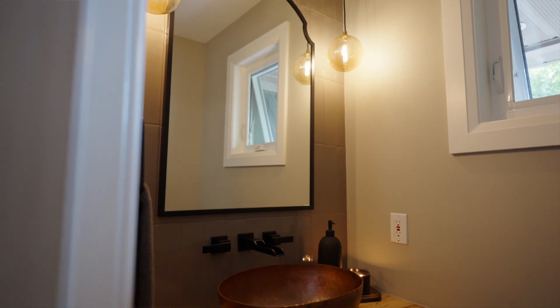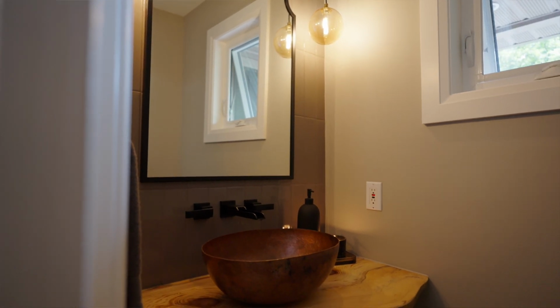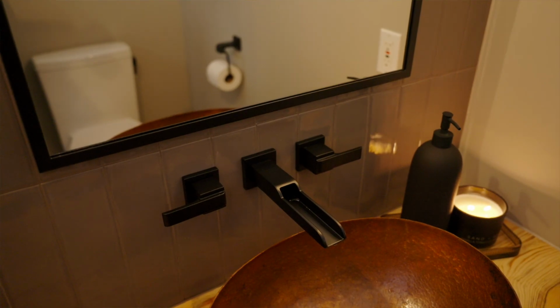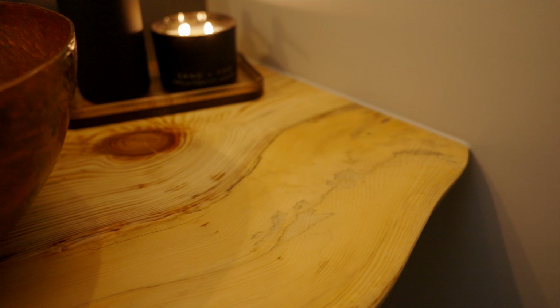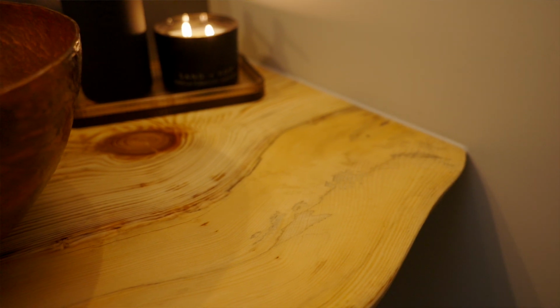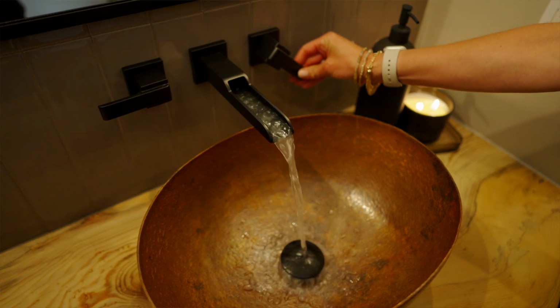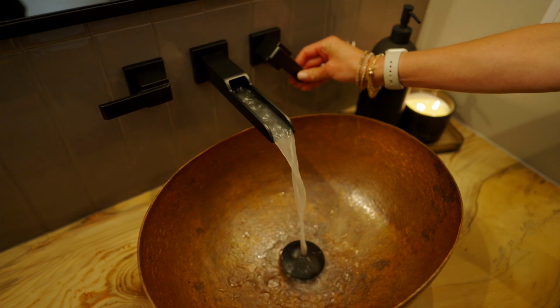Goderich had a tornado come through in 2011, and the clients actually had a live edge piece from a tree that had fallen during the tornado, and they wanted to utilize that in the design somewhere. So we ended up putting it in the powder room and creating a floating vanity with the piece. So it looks really unique, but it also has a really unique piece of history in this area.